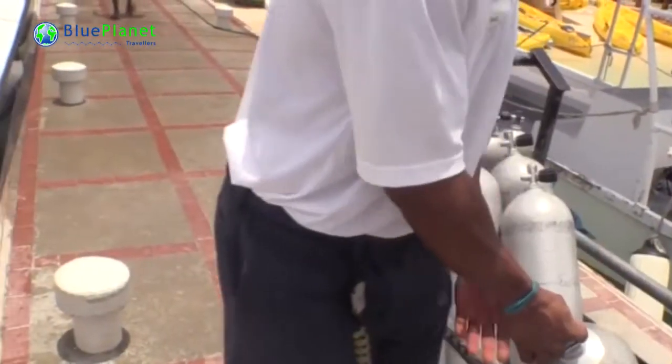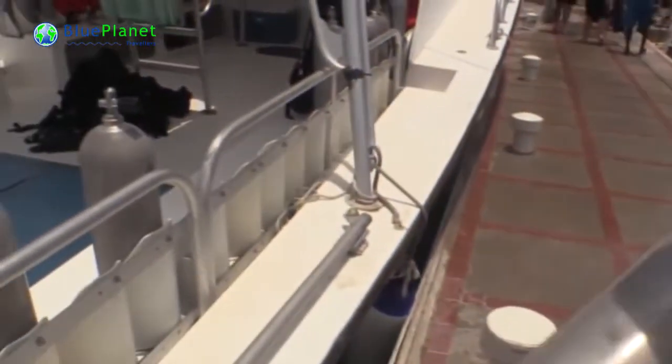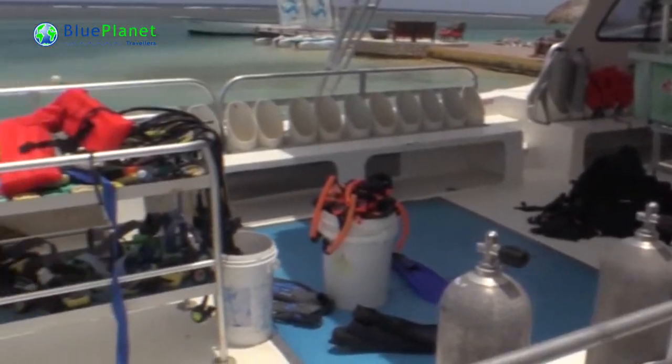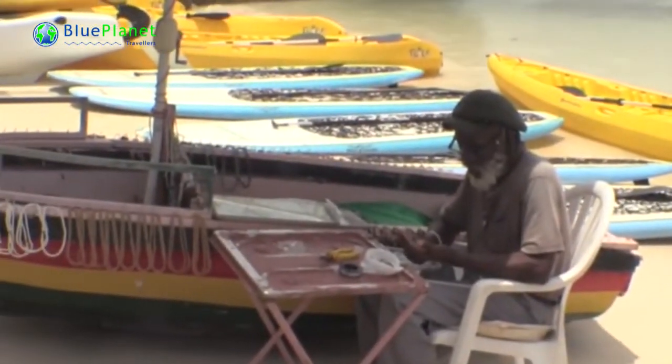I mean, there's the dive boat coming back. Even diving is included with Sandals. They take you out. It's a resort dive. It's not a deep dive, but at least it's getting in there and enjoying the sea.